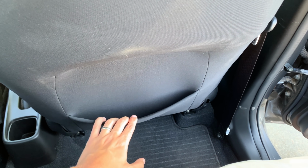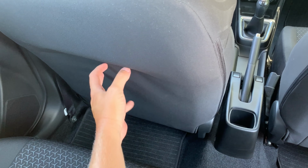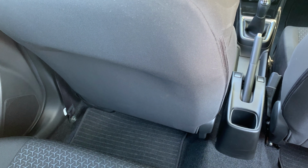And one other interesting item back here is the fact that on the back of the front passenger seat, you have a little cargo pocket for sticking papers. On the back of the driver's seat, you do not. Suzuki probably saved 91 cents per car by including only 1 cargo pocket, but that's all you'll get if you get a Swift.